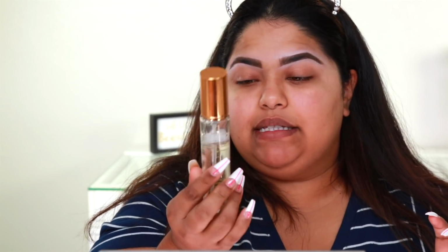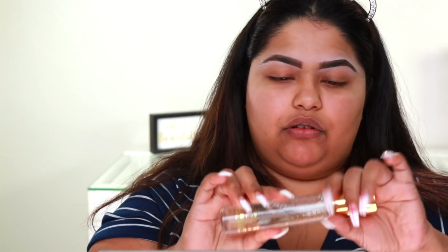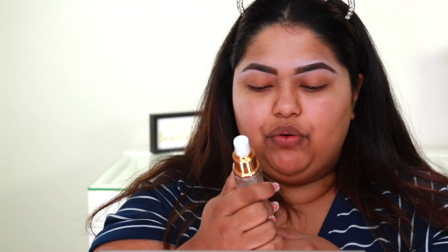I love to skin prep. First thing that I'm gonna do for skin prep, and I do this after I get my brows done, is I'm gonna go in with the Versalie Rose Gold Skin Mist. I love this Rose Gold Skin Mist. It's meant to hydrate, prime, and set, and I love it.